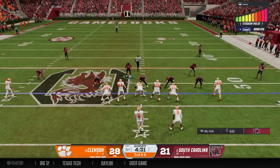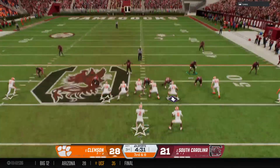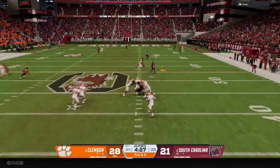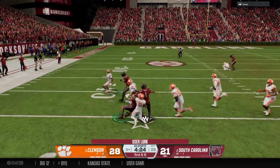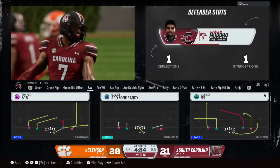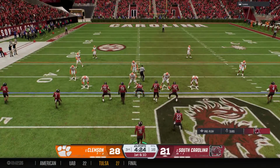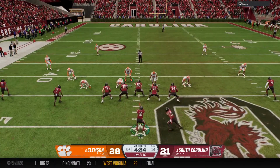They didn't make this completion, but I think it sends a clear message to this defense that the adjustment this offense is going to make is that they're going to be aggressive and look for their one-on-one opportunities. Oh, it's picked off. What a play. They get him down after a short return, but the offense will go to work from the 44. What a play by the defense. Really, the only way they can get back into this game is to create a turnover. They get an interception, and they're in business.